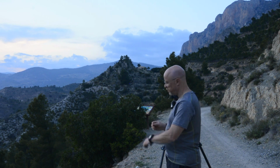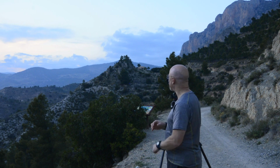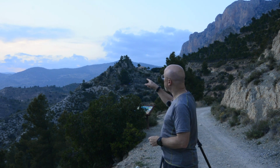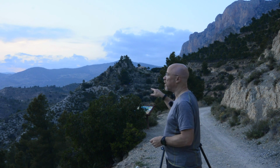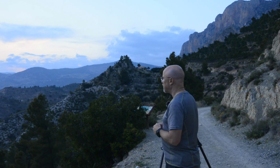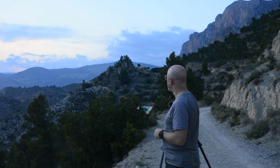Okay, so we haven't hit official sunset yet. That's not for about another 6 minutes. But we have hit the point at which the sun would have actually gone below the mountain ridge anyway. And there's no light on the scene. The original idea I had of this rock over here just isn't going to work without the light.